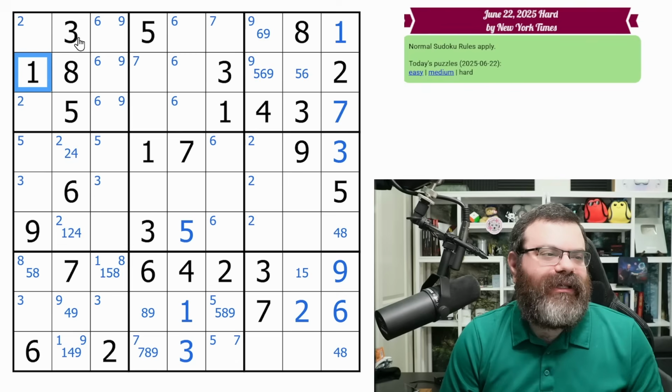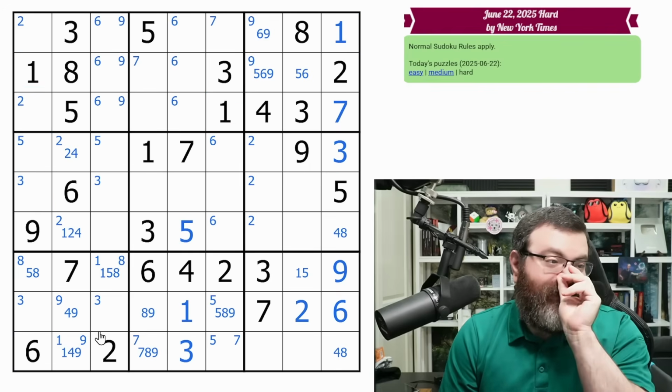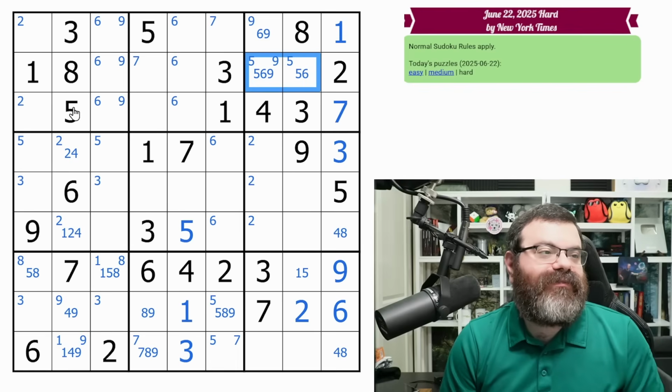So the 1, we're looking at how the 1 is buddying up in its band and its stack, right? So we have all these 1s. The 1 is done in its band, so we don't worry about that. In its stack, we're looking at how 1 is affected by this given, and we're not really seeing much. We got the 3, and you get used to very quickly doing this kind of scan. We got the 5. So we know 5's in one of these two. We may as well mark it.